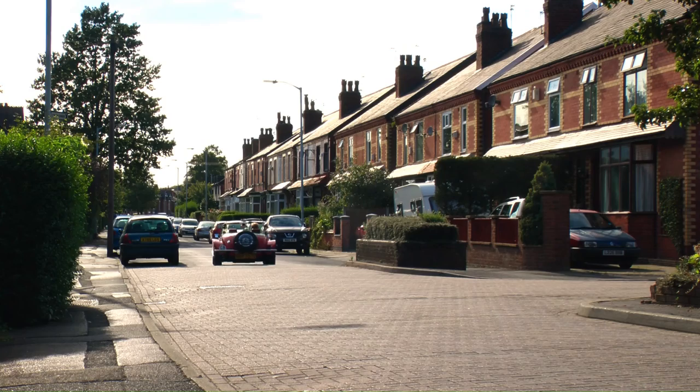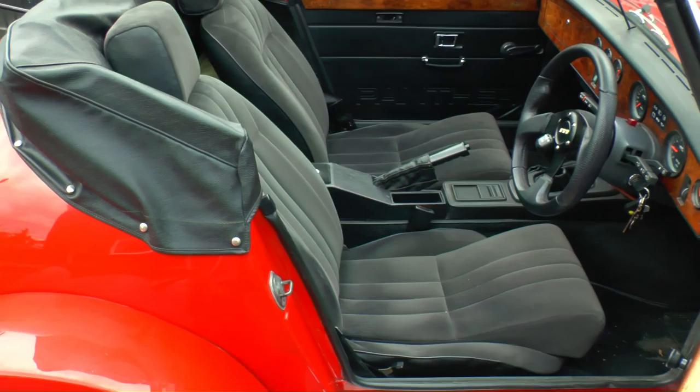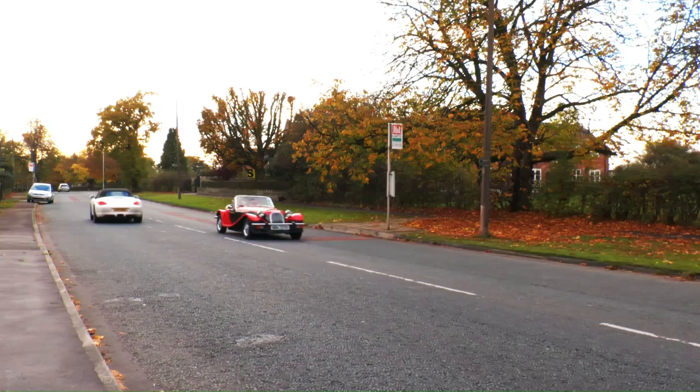Low running costs, cheap classic insurance, and easily available parts all make owning a Panther as a second fun car an attractive proposition. So why not consider a different kind of big cat?